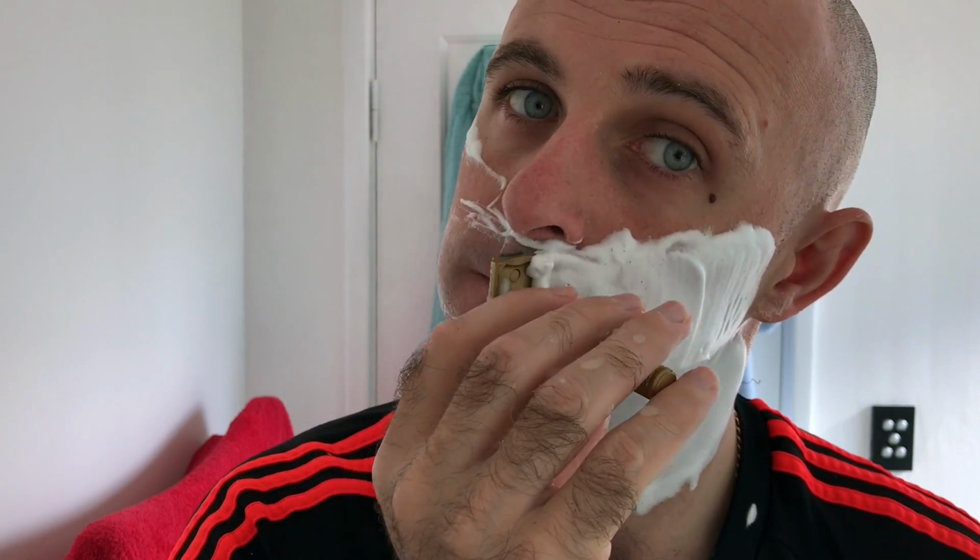Right, second pass. Now, is it shaving as nice as it did on the first sort of 10 to 15 shaves of this blade? It's not, but it's still shaving really smooth. It feels like a sort of like a brand new Voskhod, if I'm honest. In fact, I would say it feels better than a brand new Voskhod at the 18th shave.